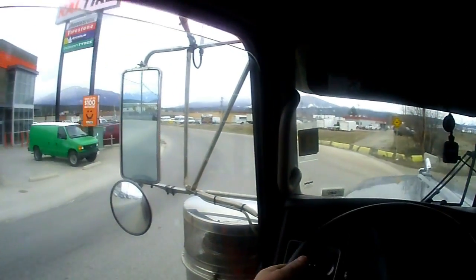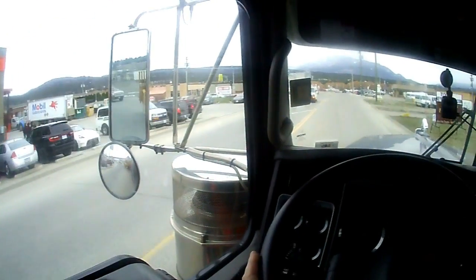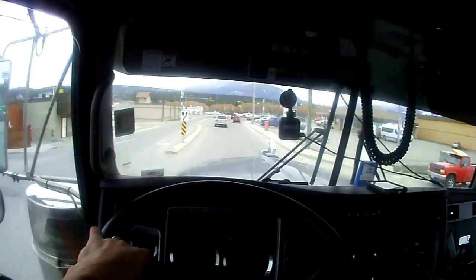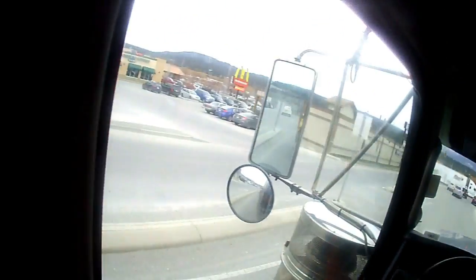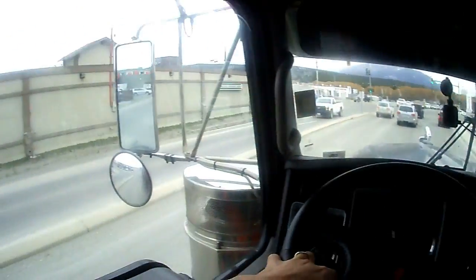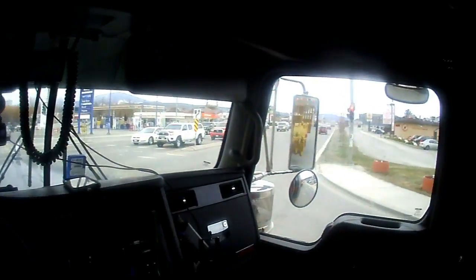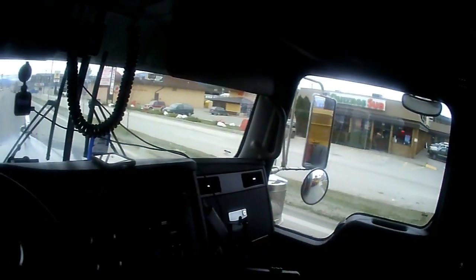Approaching right turn on BC3, BC95. Apparently this is a bit of a tricky right turn here, so we're going to take lots of real estate here. And the escort blocks the right there, so nobody tries to sneak in on my right and get run over. That worked out pretty good.